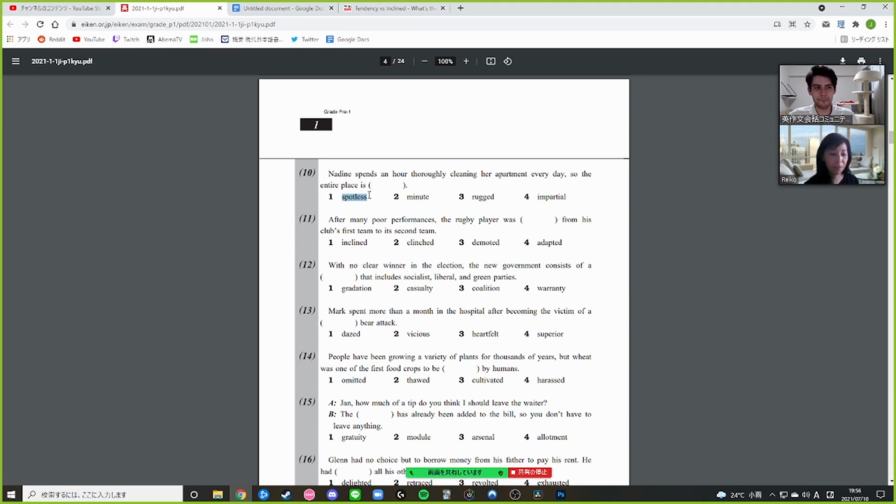Spotless, I imagine that there is no place left. Because Nadine cleaned perfectly, so there is no place left to clean. I see. But if you look at this, we can shorten this to the place is no place. That doesn't make sense, does it? Oh, I see. But you are correct.